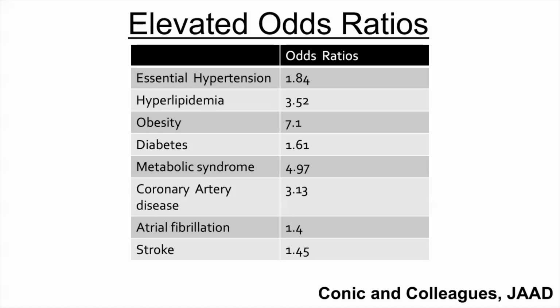So for those of you who joined me last year in the top 20 of 2020, we reviewed this study. This was a study by Dr. Connick, Dr. Birdfeld's group at the Cleveland Clinic, looking at the risk of heart disease in patients with alopecia areata. And this study showed that patients with alopecia areata have an increased risk of metabolic syndrome, 5-fold increased risk, a higher incidence of diabetes, hypertension, high cholesterol, heart disease, stroke. And so this was a very interesting study and in some ways a surprising study.